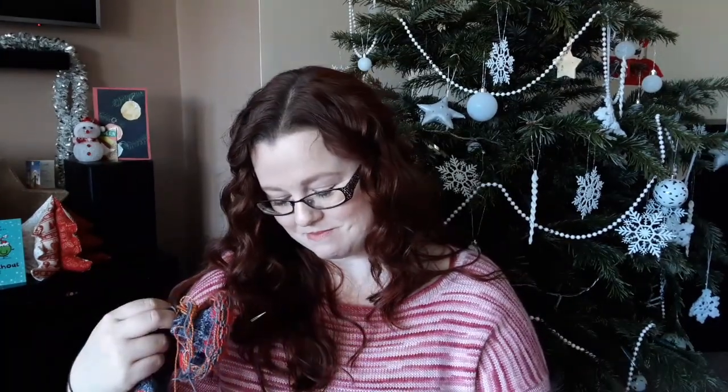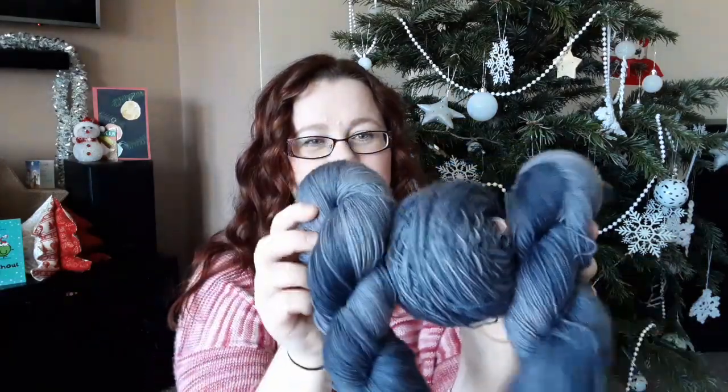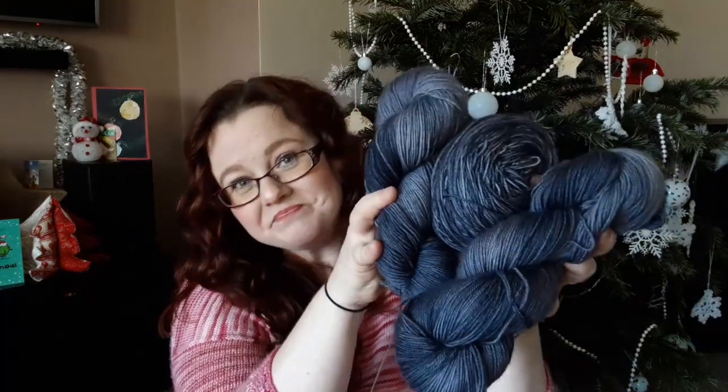Another thing that I cast on that I really got excited about was a jumper for me. So I've cast on my own sweater using some wool that I've hand dyed myself. I don't know if I showed you this. So the wool that I picked up from Yarndale this year, I picked up 2, and this is what I've dyed.